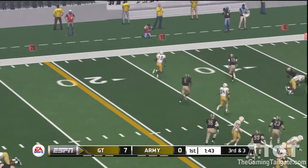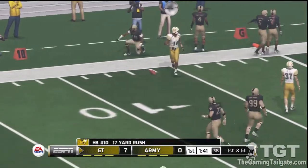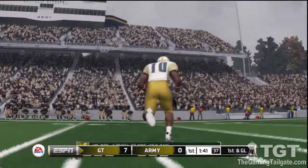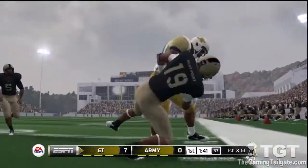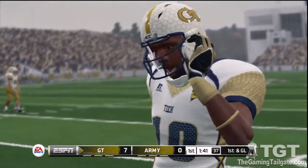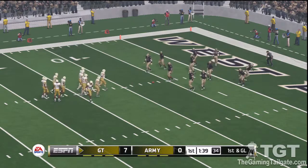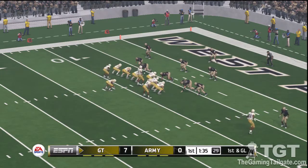He laterals the ball. He's got an opening. He goes out of bounds at the 7-yard line. That's good for a gain of 17 yards. That makes it first and goal. Can smell the end zone as they look to extend this lead. Georgia Tech is up by a touchdown.